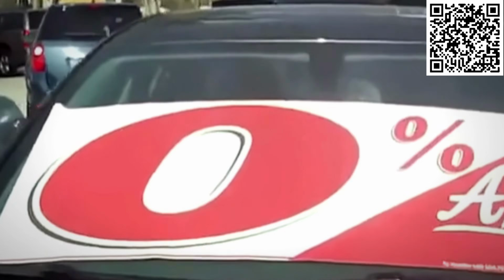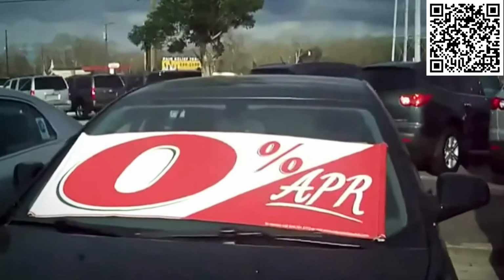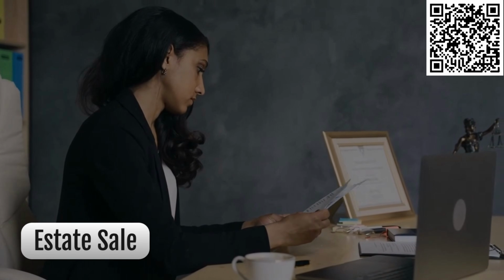These vans are mechanically solid, often cleaner inside than anything you'd find on a used car lot, and the executor is pricing them to sell in a single weekend, not to maximize profit. They want this thing off the estate balance sheet.